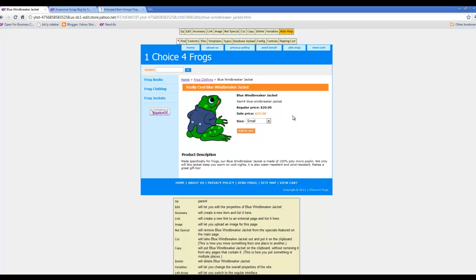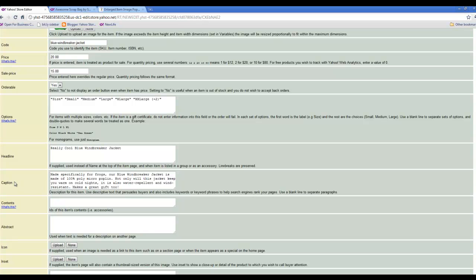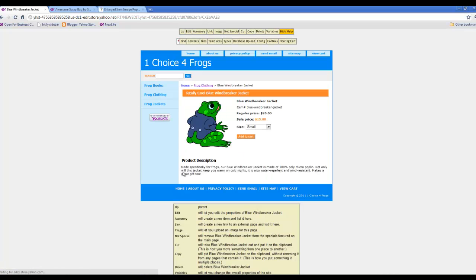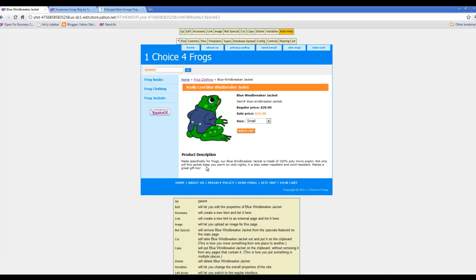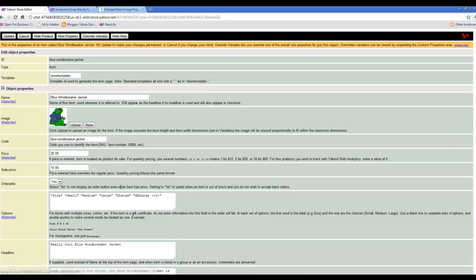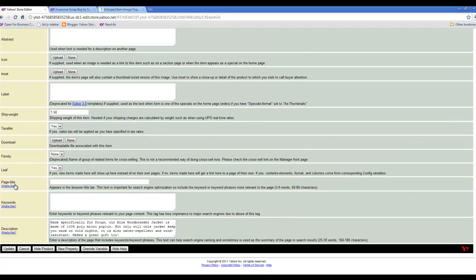All right, now let's talk about the caption field. The caption field is what is going to be used as the description for your product down here. Now this is where it gets confusing with the Yahoo Store. Right here we've got page title, keywords, and description. This is supposed to be a meta description field that the search engines use to look at your page.